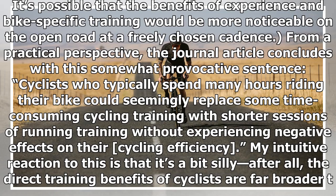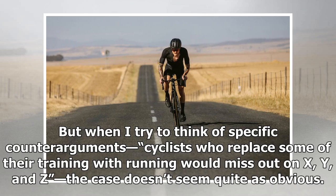My intuitive reaction to this is that it's a bit silly. After all, the direct training benefits for cyclists are far broader than just efficiency. But when I try to think of specific counter-arguments, of what cyclists who replace some of their training with running would miss out on, the case doesn't seem quite as obvious.